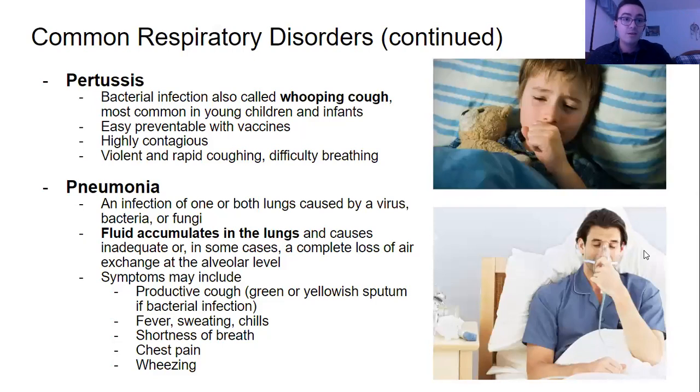Moving on, we have pertussis, and if you're going to be around any young children, especially infants, make sure to get those Tdap or DTaP vaccines, whichever you are indicated for. Pertussis is otherwise known as whooping cough. It's a bacterial infection, most common in young children and infants. It is entirely preventable to keep you from spreading whooping cough to others if you get vaccinated. It's also very highly contagious, and it can cause violent and rapid coughing and difficulty breathing. It's actually quite a serious infection for these poor little kids who contract it. And it's characterized by this very distinct whooping cough, which is why it gets its name.